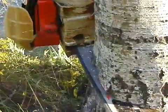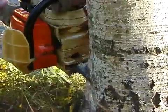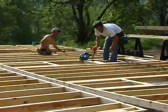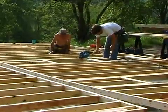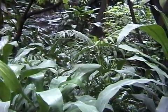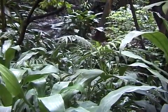But if trees are cut down at a rate that's faster than they can regrow, problems occur. The resource becomes scarce and can't meet the demands of society. This has occurred in many parts of the world and has forced people to seek timber in more remote and fragile areas, such as rainforests.